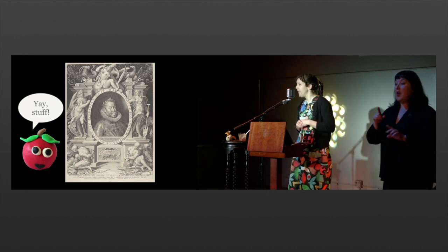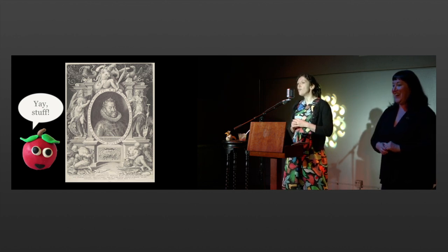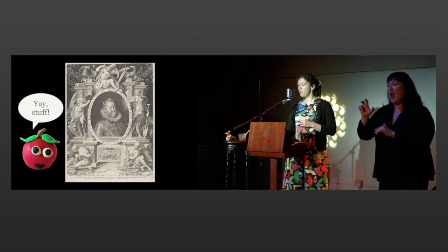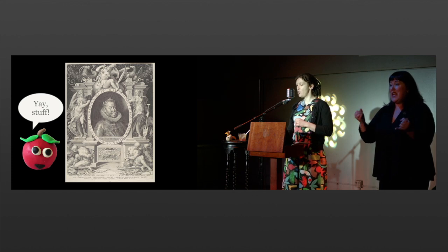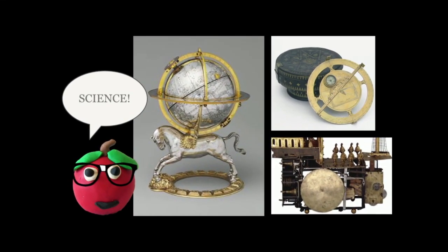This guy was also a bit of a hoarder. And that's not even counting the over 300 mathematical instruments and all manner of machines. From watches and celestial globes to perpetual motion machines and even intricate automatons designed to serve drinks. We would have felt right at home in this palace.